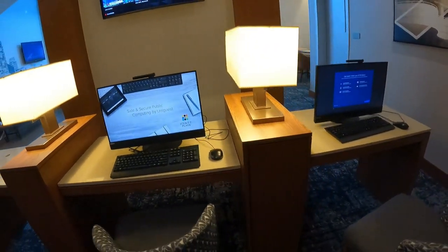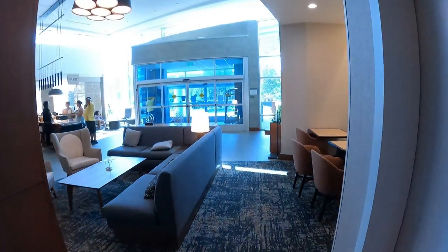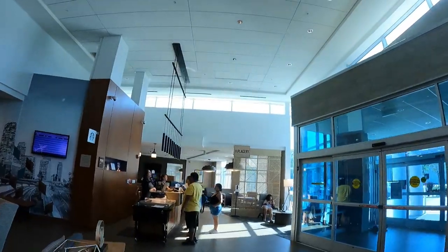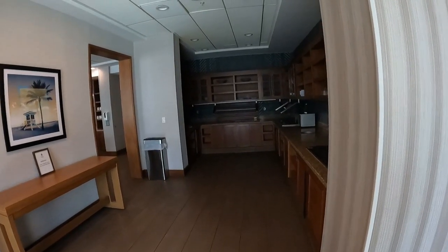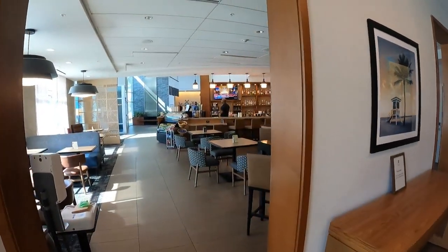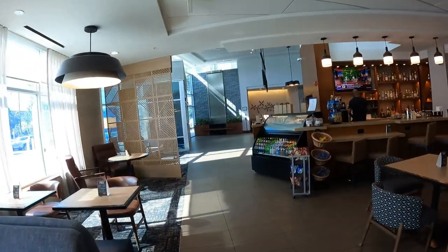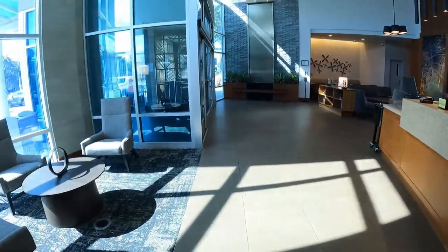We've got some guest PCs right over here to do some quick internet surfing. Big TV right there. This is the main lobby. Nice couch, some tables. Ooh, look at that screen. Oh, that's really pretty. They got a little electric car charger over there. Very nice. I believe we've got a little dining area here for breakfast. You can buy some alcohol and maybe some food, I don't quite know. There's some Gatorades and snacks over there. Drinks, pastries. Very nice.